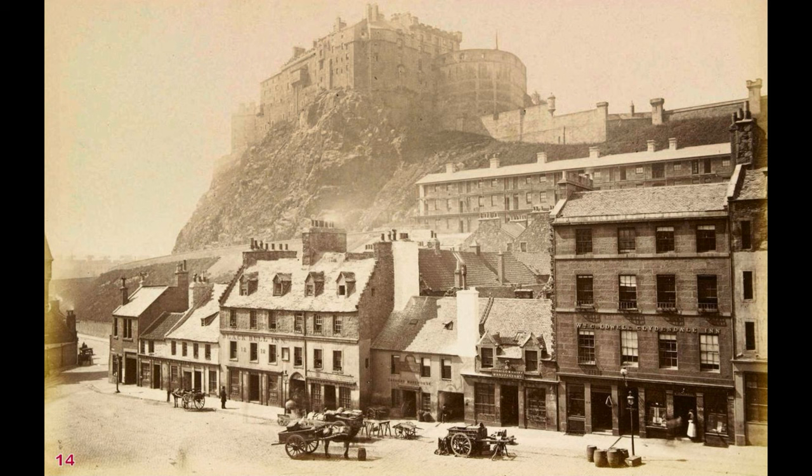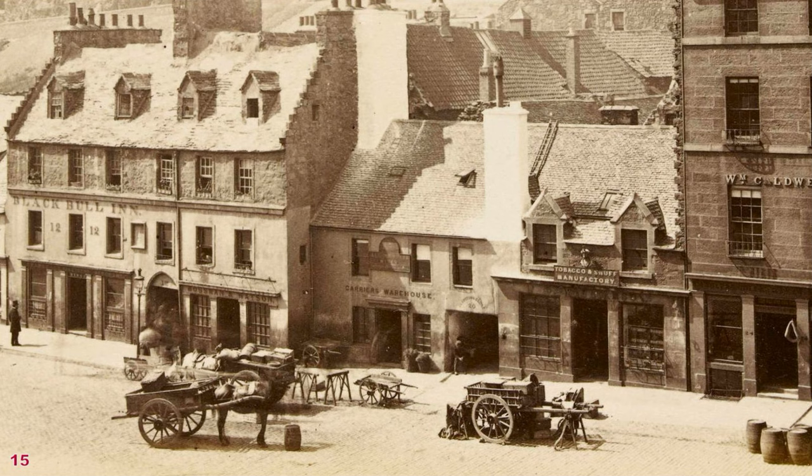Another early shot of Edinburgh's Grassmarket, this time taken in 1865. And the amount of detail in this photo is really quite astonishing for an early camera. If we zoom in, it's like we're almost there. Drinking in the Black Bull Inn or buying tobacco from the tobacco and snuff manufactory.